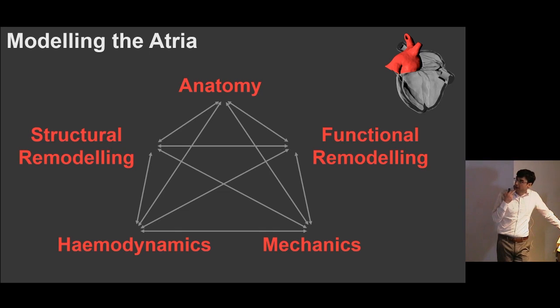So the other area of the heart, which we haven't done as much work on, but it's kind of a new area for us, is looking at the atria. The atrial electrophysiologists that we have in the hospital are making measurements of anatomy with the MRI. They make structural remodeling measurements with late enhancement imaging, functional modeling with electroanatomical mapping devices. We can measure the mechanics either from the cine images, and also make hemodynamic measurements with pressure.